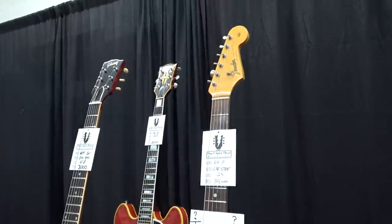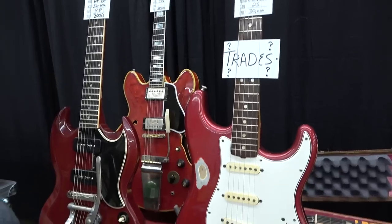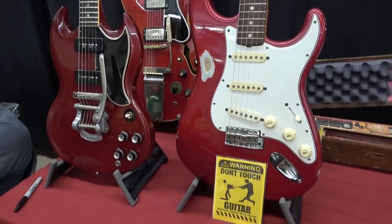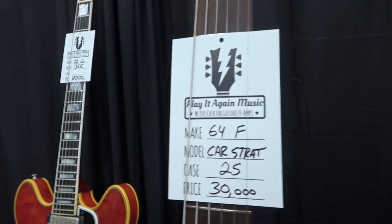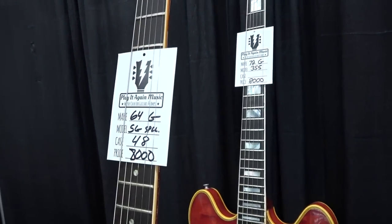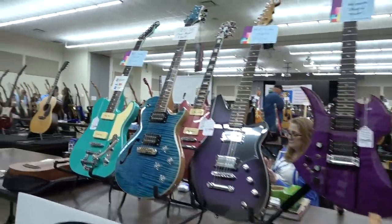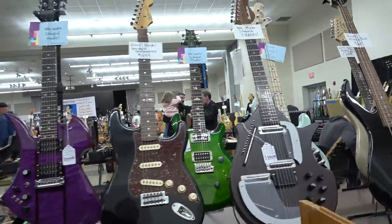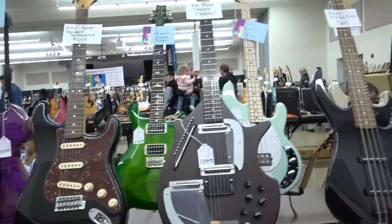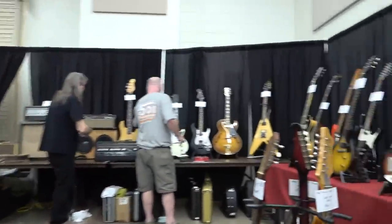You'll see that Gibson SG right there, that 64 SG on the left. I've had exactly that guitar with a Bigsby on it that was put on at the factory. I think that might actually be my old guitar right there. They want $8,000 for it. I sold it back in, I don't know, about 5 years ago, 6 years ago, for like $4,000. So they're wanting double the money. And if it's not the same one, it's a spitting image of the one that I had. Really, really great guitar. I loved the P90s in that thing.